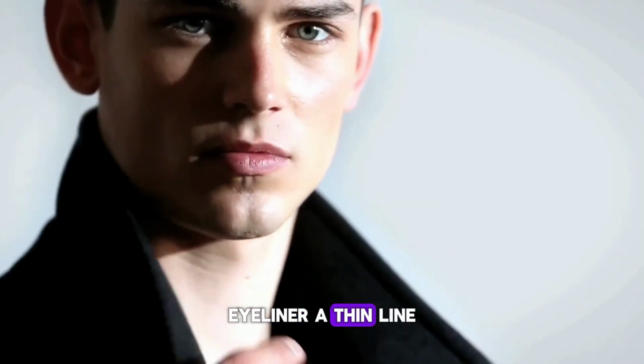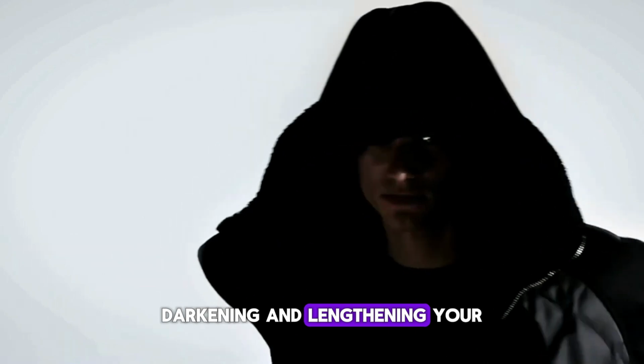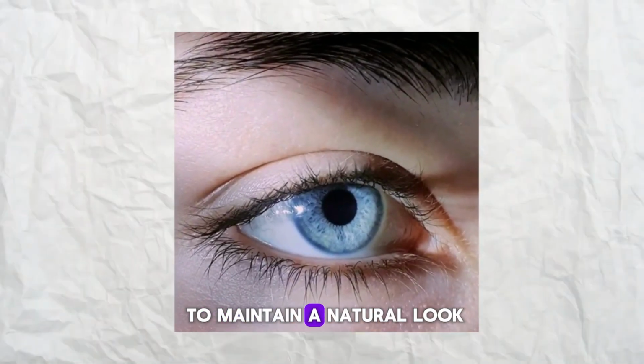Eyeliner. A thin line of eyeliner applied close to the upper lash line can accentuate your eyes and create a slight downward tilt illusion. Mascara. Darkening and lengthening your lashes with mascara draws attention to the eyes and intensifies your gaze. Remember, the key is to maintain a natural look.